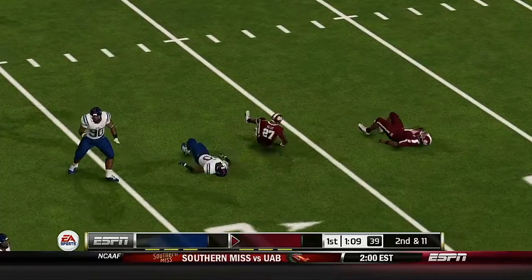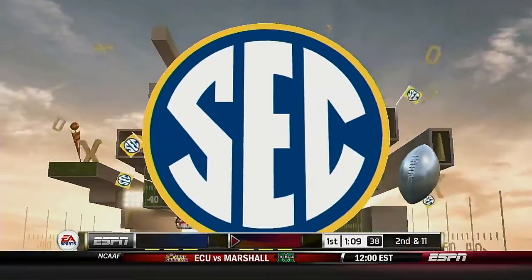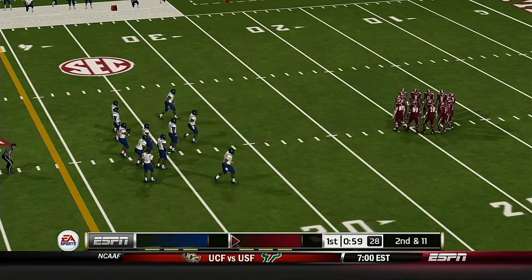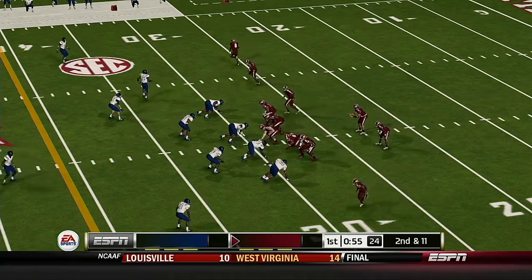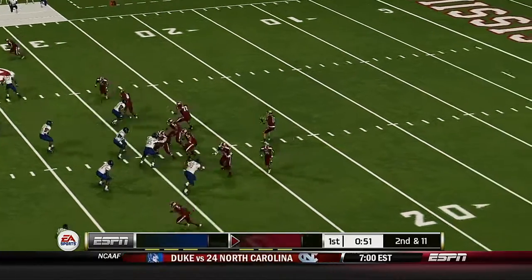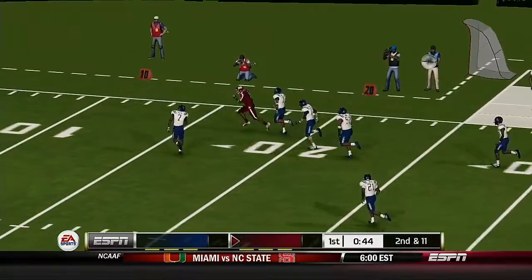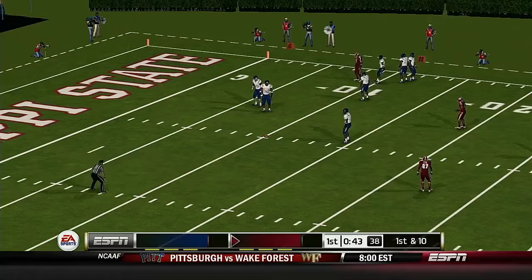Tackle around the 29-yard line. That is a loss of 1 yard. That'll bring up second and 11. From their own 29-yard line, it's second down. Ready. Going long. And he makes the catch. He might have a chance. And he's tackled at the 10-yard line.